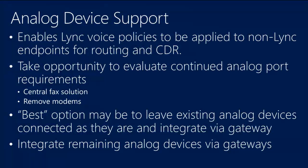The media stays outside of Link, but it gives us the ability to view all of the CDR data, right? If that's needed, that way it gives you kind of a centralized CDR view. And here where we have central fax solutions, the ability to remove modems, we start looking at what is our analog position. What do we want to do with these analog devices? Should we just keep them where they are? Do we need to bring them into Link? So these are some of the things we wanted to think about as we start putting these pilots together.